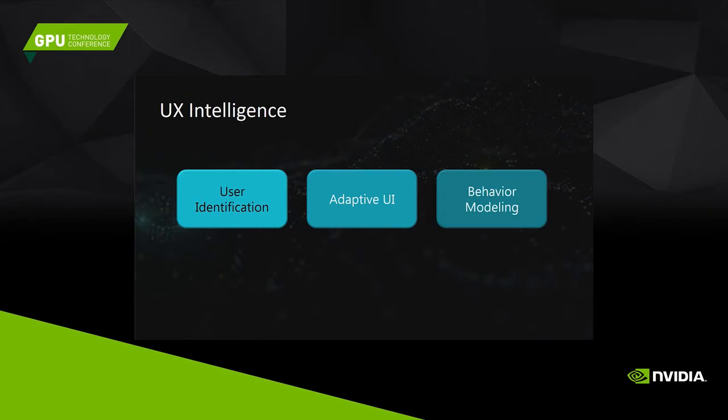Behavior modeling is the process of creating a model for how the user is interacting with the car. And why is that important? Because once we have a model for how the user is interacting with the car, we can actually infer or predict what the user will do next, and can make the user experience much more intelligent by doing stuff for the user and proposing things that the user might want to do.